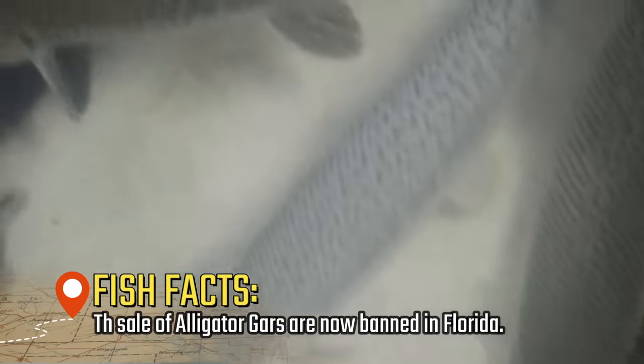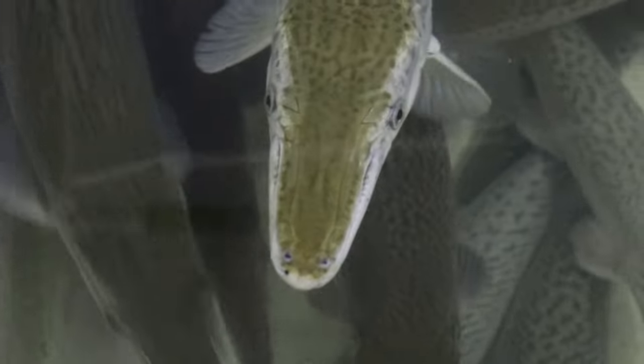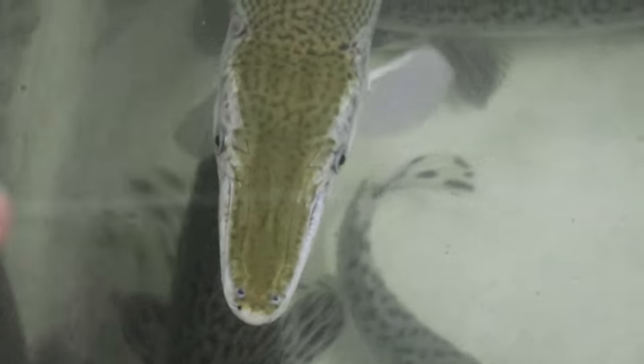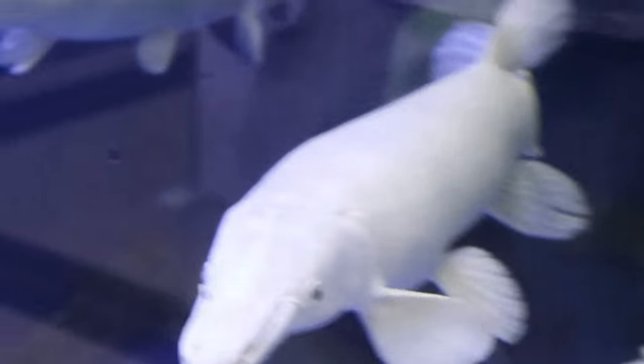So see, like the alligator guard, see how that's a little bit more gray? It's because they breed so many of them and their colors start changing. That's a really pretty one. Yeah, nice pattern. Look at that one, so like a grayish color. I like that one better. Yeah, really pretty. Platinum guards. Look at the face on this one.